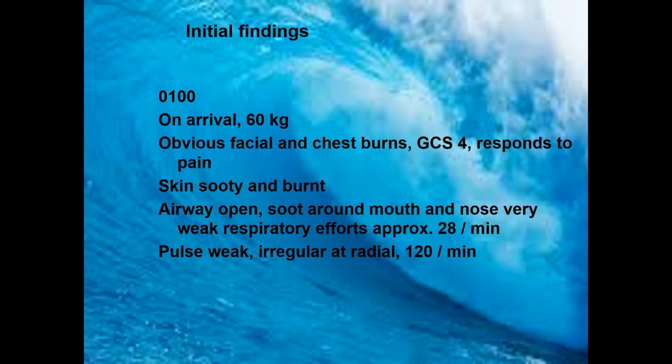There is soot around the mouth and nose. There's very weak respiratory effort, and I'll emphasize that you can hear upper airway stridor when she's breathing. Her pulse is weak and irregular at the radial, at 120 a minute approximately.